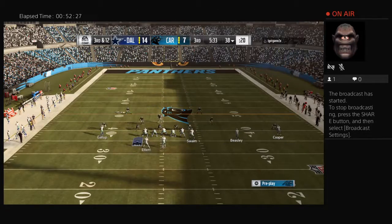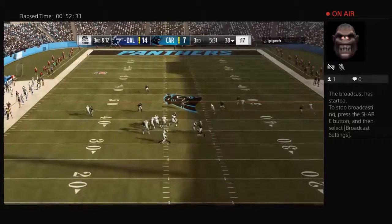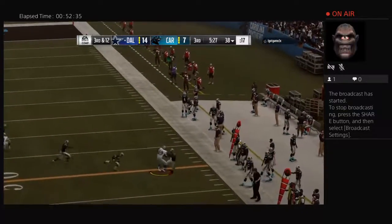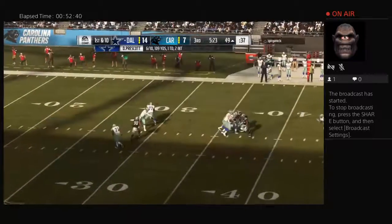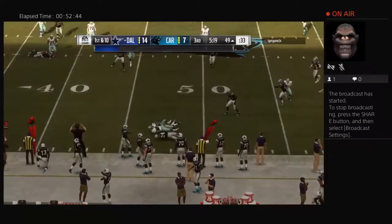An incomplete pass on that last play, and that means they'll need to come up with something here on third down. To throw is Prescott. Cooper's got it. And he'll be taken down, but not before he works it past the 50. That's his first catch so far. They've held him under wraps, but he's got a first down there.